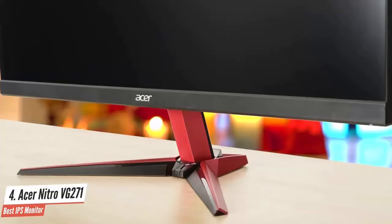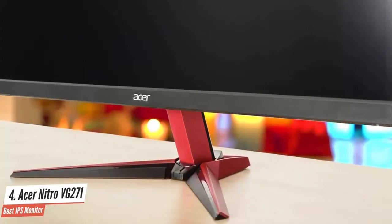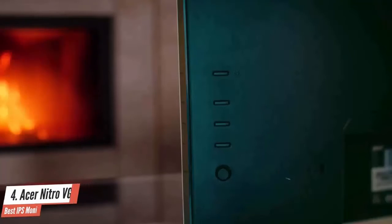There's also the FreeSync feature that makes the whole process much smoother, and it also has the Visual Response Boost motion blur reduction feature that works perfectly. One of the best monitors for gamers.